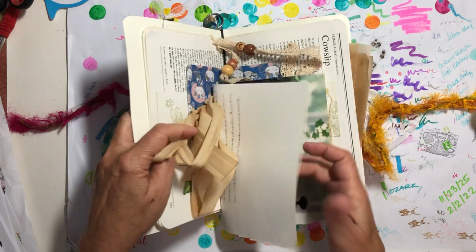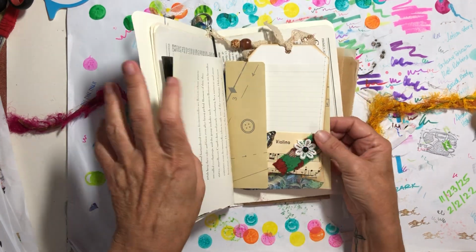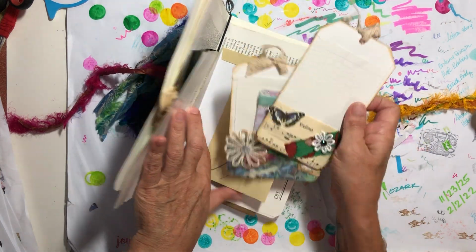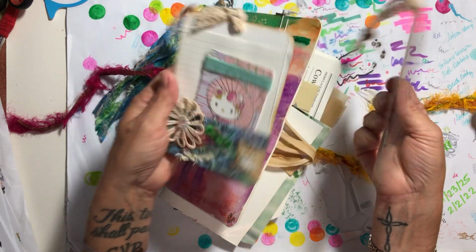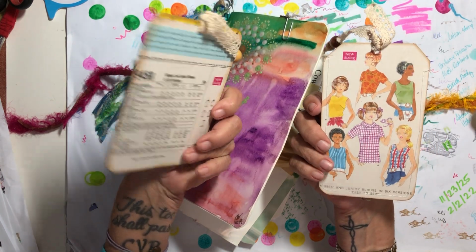Yeah, I'll put all the links to the people I mentioned below. I probably went through here and used some of it, honestly. Look at that beautiful tag. Oh, and that beautiful tag. Look at that. So pretty. Man, her stitching is nice.